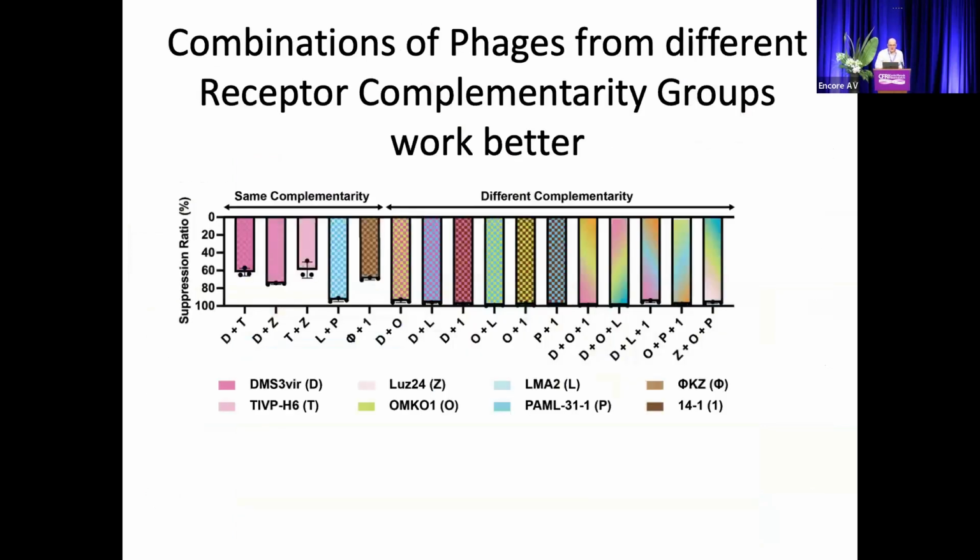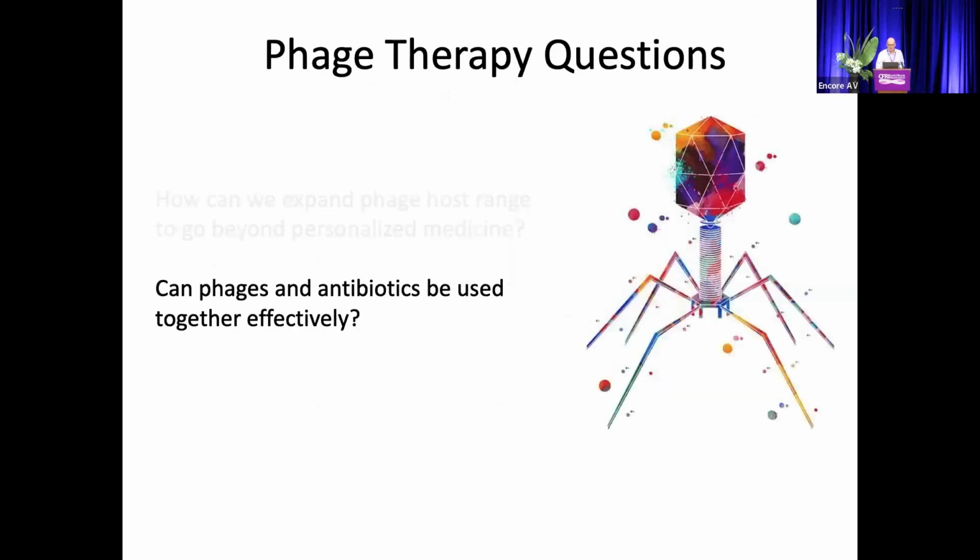Okay. But where it really matters is in plots like this one. If we combine phages that have the same complementarity group, it turns out that we get less suppression. If we combine phages that use different receptors that belong to different complementarity groups, now we get really great suppression. And that's exciting because this gets you down the path towards actually developing cocktails that you can use broadly. And I'll show you more about that in a moment.